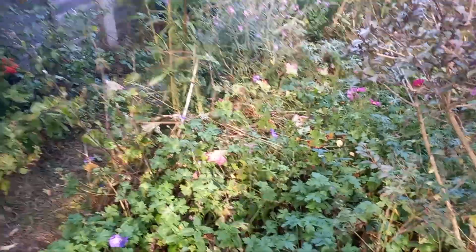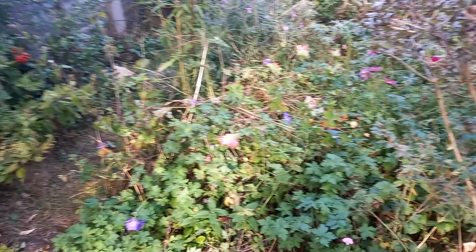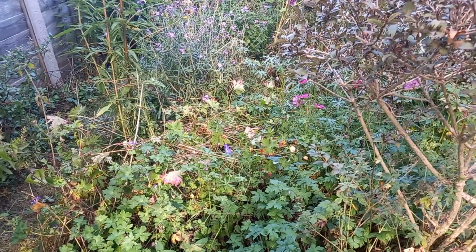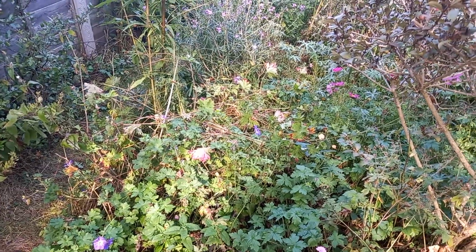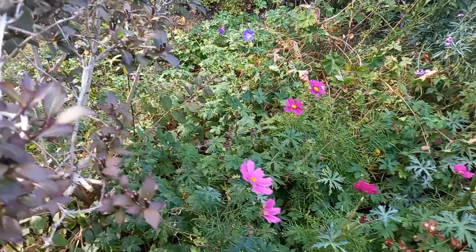Right, this bed now, it's all just slowly sinking into autumn. The geranium has completely taken over, but it's not flowering much. I think next year I'm going to have to make sure I prop a lot of this up. It sort of collapses on itself. Or cut it back, perhaps cut it back quicker. I've got cosmos in here. Cosmos there, just dead-headed.